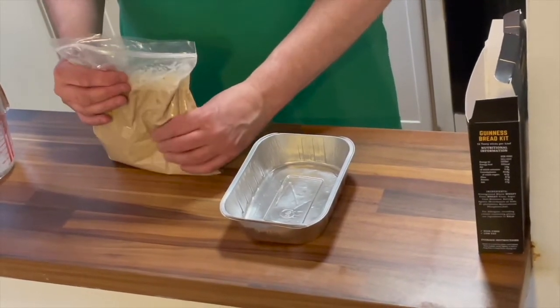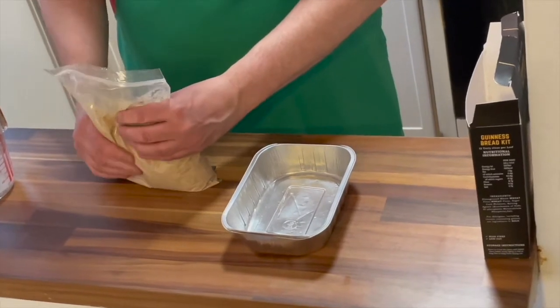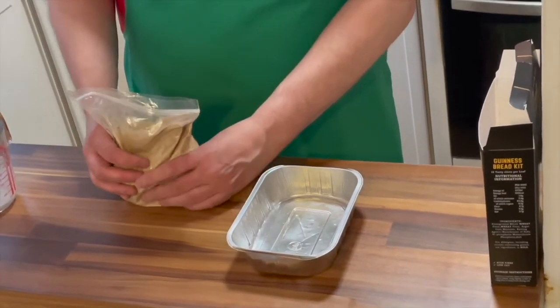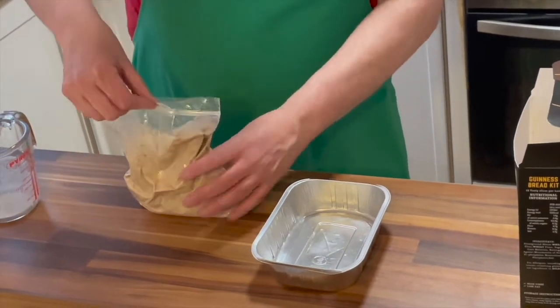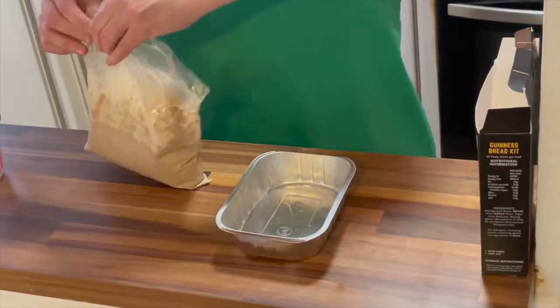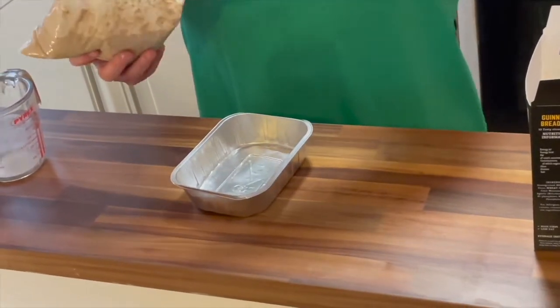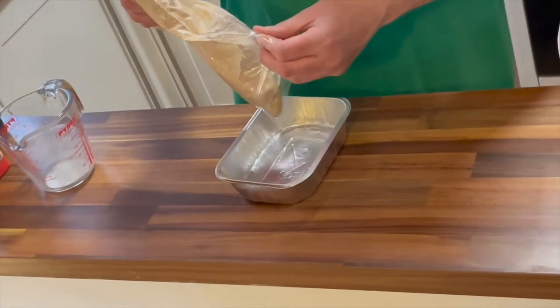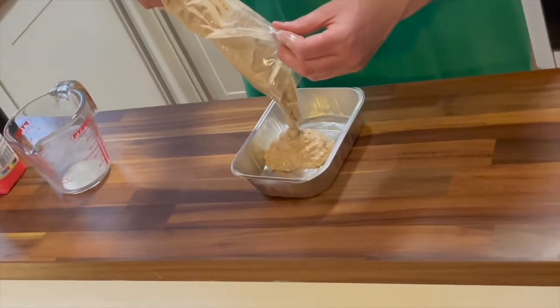Oh, do you know what? It smells like a brewery in here now, but a bakery at the same time. Right. Let's get pouring. There it goes. Oh, yes. That is a dough.